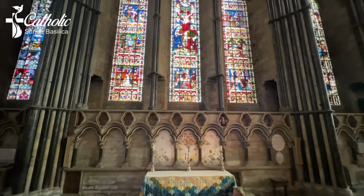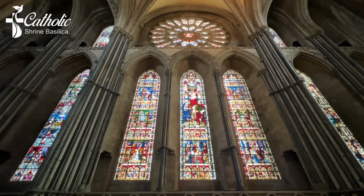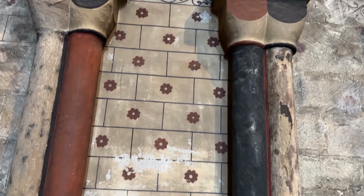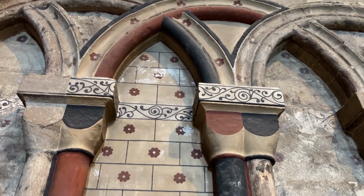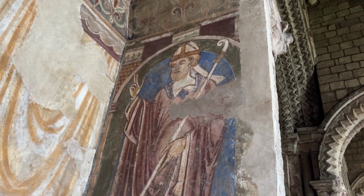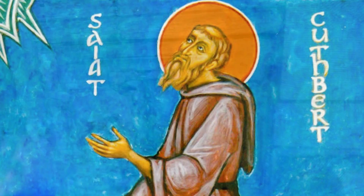Today, Durham Cathedral holds over 1,700 services a year. The cathedral has been in continuous use since its original construction 900 years ago. It remains a place of worship and pilgrimage, and is also an important visitor attraction. Many people visit the shrine to seek the saint's blessing and healing powers. Durham Cathedral is also a UNESCO World Heritage Site, a testament to the cathedral's architectural and historical significance.